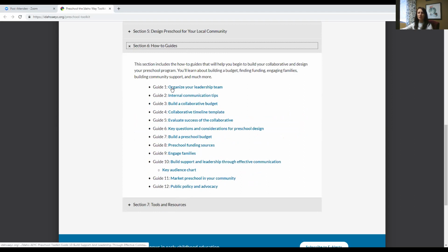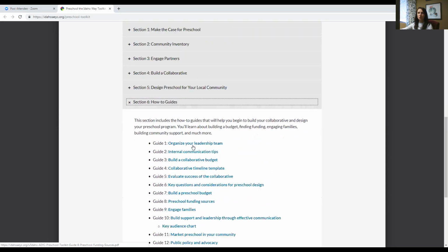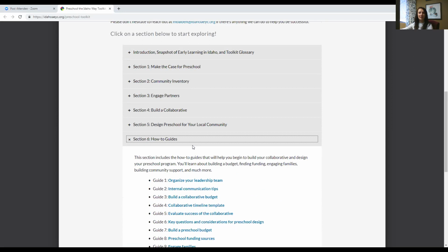So definitely become very familiar with the toolkit. Spend some time going through each section and through each document on there. It's really going to be worthwhile to invest that time, because a lot of the questions that you may have, or if you're searching for ideas, it's going to be found here in that toolkit.